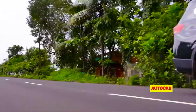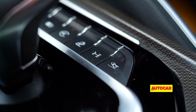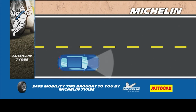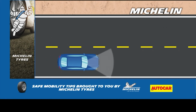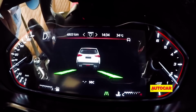Another thing that the cameras and sensors can do is help you to keep within your lanes. They detect the guidelines of a lane, and if a driver is sleepy or not paying attention and veering out of the lane, the car will alert the driver through a set of warnings, which is normally a small tug on the steering with a set of warning sounds.